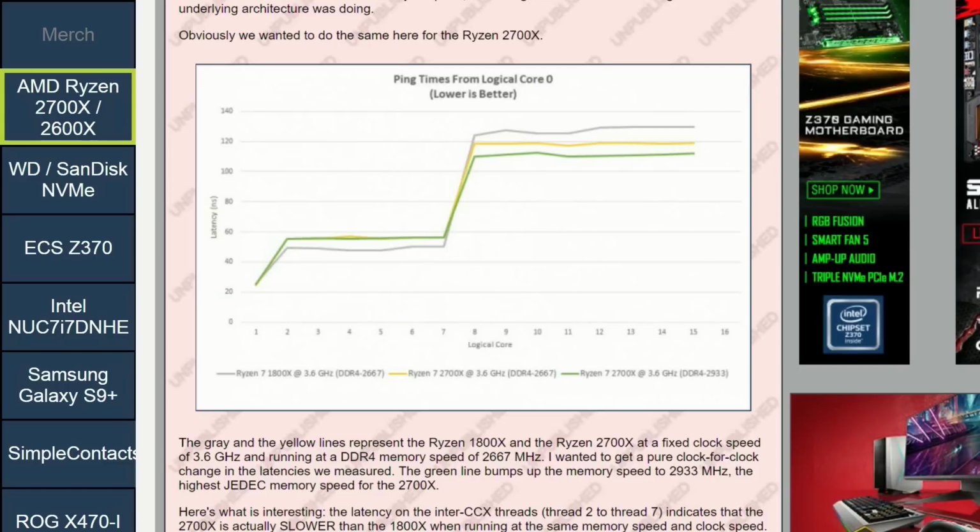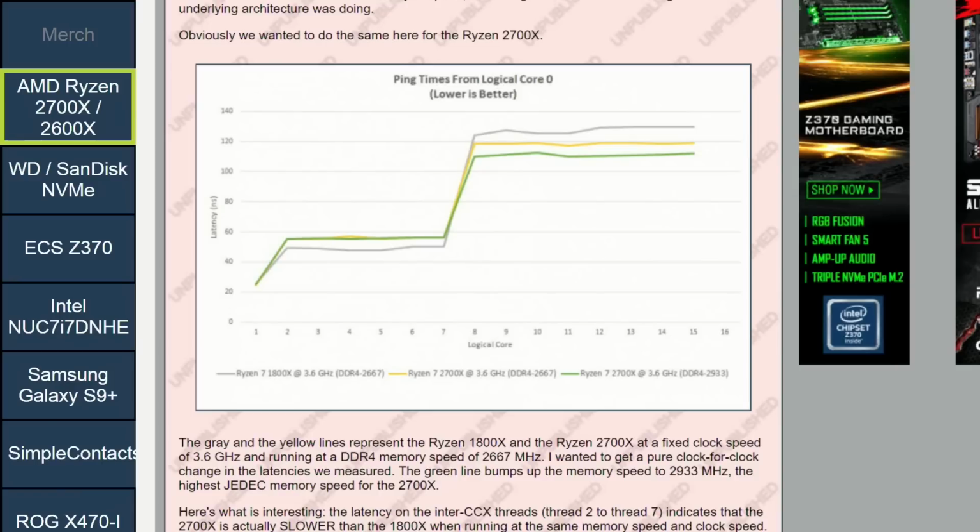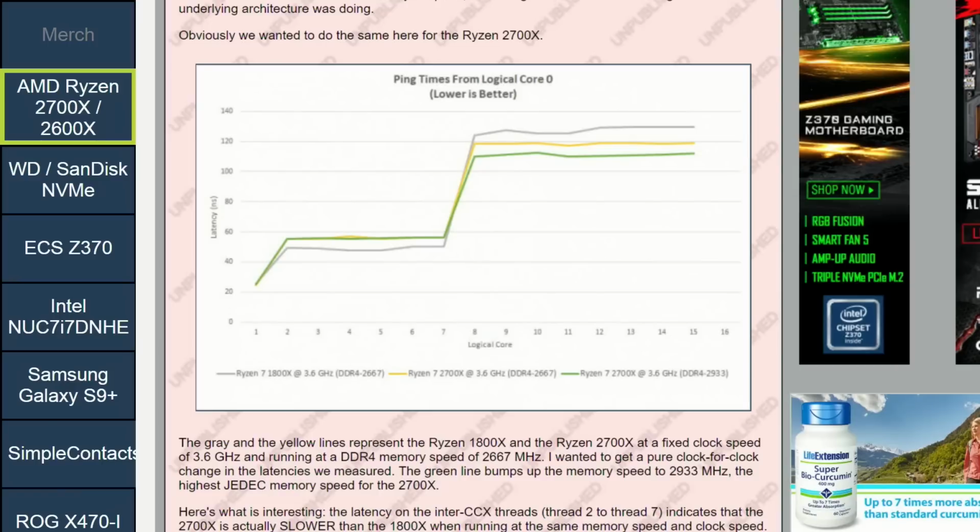If you look at just the yellow and the gray lines, those are the ones where we set both processors at 3.6 gigahertz. They're both running DDR4 2667. Which you'll notice is an interesting thing. If you look here, the green and yellow lines that are even, but the yellow line is what's important, is that the inside the CCX latency is actually longer or worse on the new 2700X.